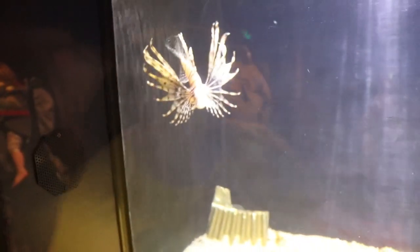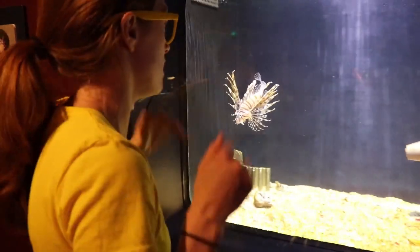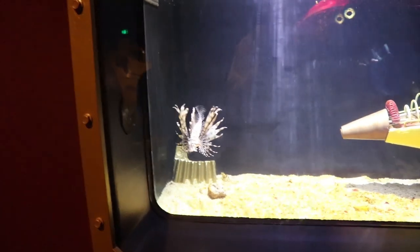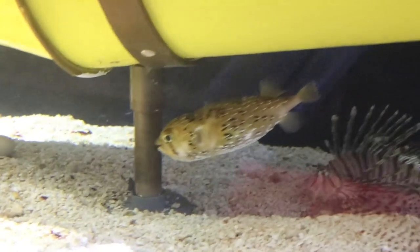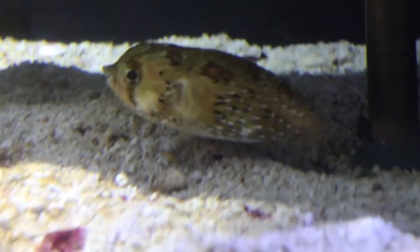Fish! Oh my goodness, that's beautiful! It looks really, really delicate, doesn't it? This right here is a porcupine balloon fish. And when he gets scared, or he's trying to act really brave, he puffs up really big to intimidate any predators.